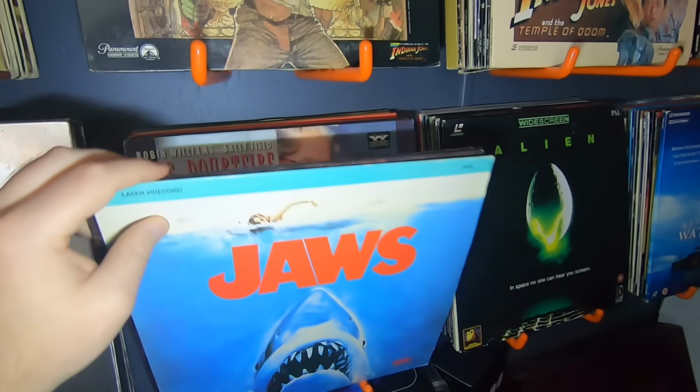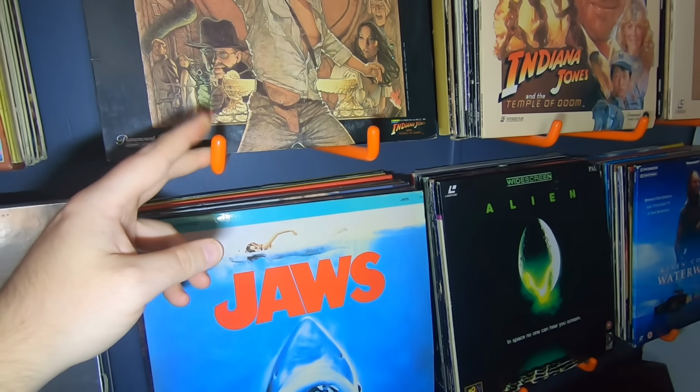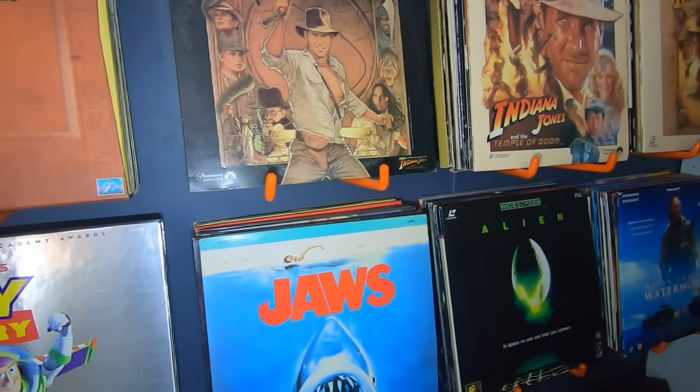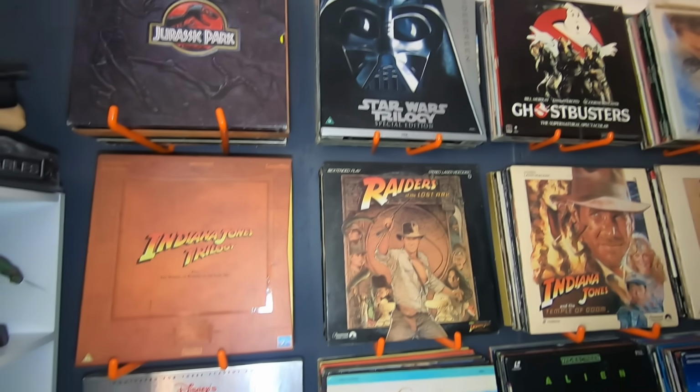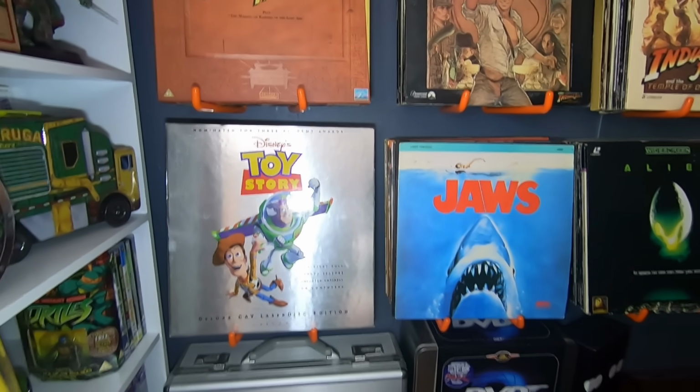So yeah, keep them held up on these actual bike hooks that are designed for inside the garage to hold up sort of mountain bikes, BMX bikes. So it tends to do the job because they can be quite heavy when you've got a whole stack of them.